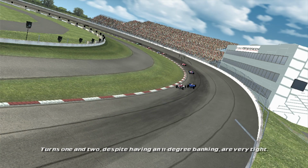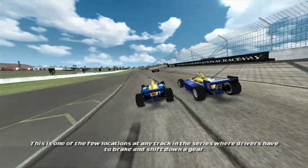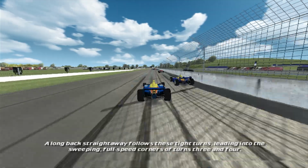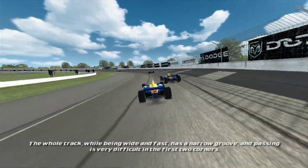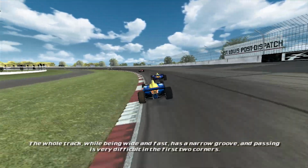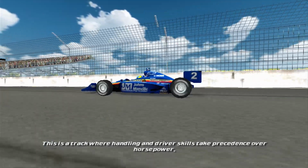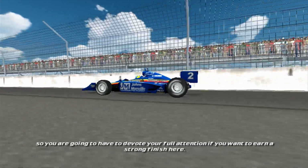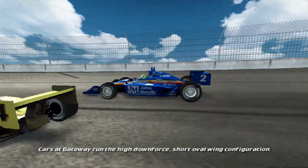Turns 1 and 2, despite having an 11-degree banking, are very tight. This is one of the few locations at any track in the series where drivers have to brake and shift down a gear. A long back straightaway follows these tight turns, leading into the sweeping full-speed corners of turns 3 and 4. The whole track, while being wide and fast, has a narrow groove, and passing is very difficult in the first 2 corners. This is a track where handling and driver skills take precedence over horsepower, so you're going to have to devote your full attention if you want to earn a strong finish here. Cars at Gateway run the high downforce, short oval wing configuration.